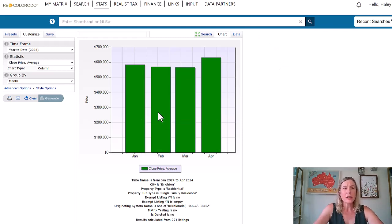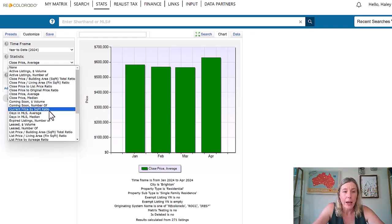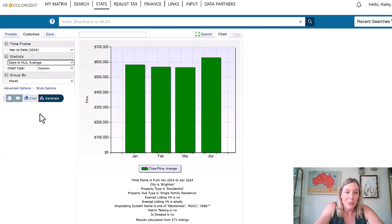So let's look at the average prices for the past few months. In February, it was $568,647. March, pretty similar, $564,983. And we have 2 days of April sales to go. But right now we are at $630,719. So we have seen a spike there from March to April. A lot of this is contributed from the newer neighborhoods within Brighton. And then Brighton has become one of those suburbs here in Denver where people have kind of pushed out into as prices got higher in Denver, and then it makes the prices higher in places like Brighton.